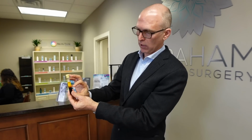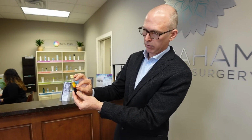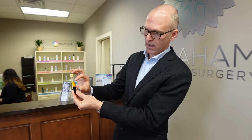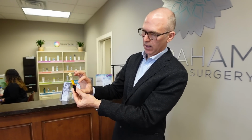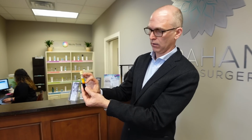Right now we've got the red blood cells at the bottom. In the middle is this fuzzy stuff, which is actually white blood cells, and up here is the plasma, and that's what we want. If you're getting anything red put on your face, you're not getting PRP. It's not supposed to look red at all. It's supposed to look yellow.